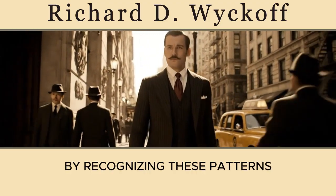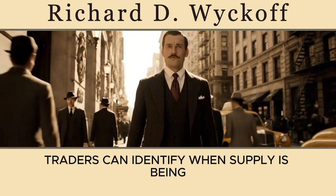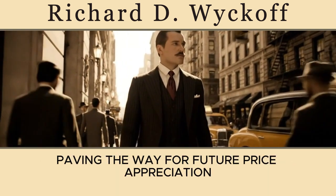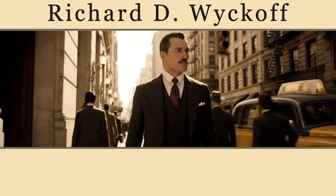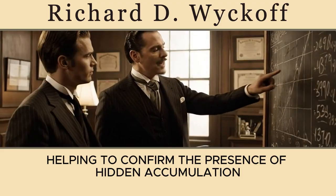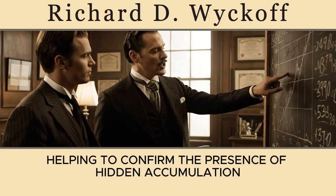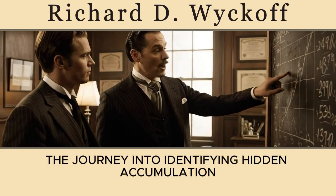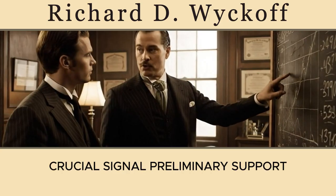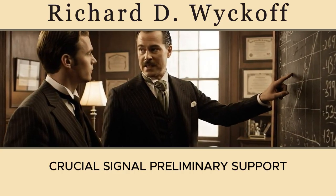By recognizing these patterns, traders can identify when supply is being effectively removed from the market, paving the way for future price appreciation. Each signal serves as a piece of a larger puzzle, helping to confirm the presence of hidden accumulation. The journey into identifying hidden accumulation begins with the first crucial signal, preliminary support.